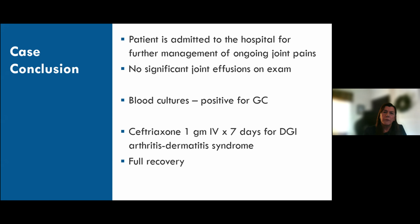And let's go back to our case. Our patient is admitted to the hospital for further management of their ongoing joint pains. They have no significant joint effusions on exam, but blood cultures do come back positive for gonorrhea. So the patient is treated with 1 gram of IV ceftriaxone for 7 days for DGI arthritis dermatitis syndrome. Recall this patient had that migrating polyarthropathy that was occurring, and the patient made a full recovery.